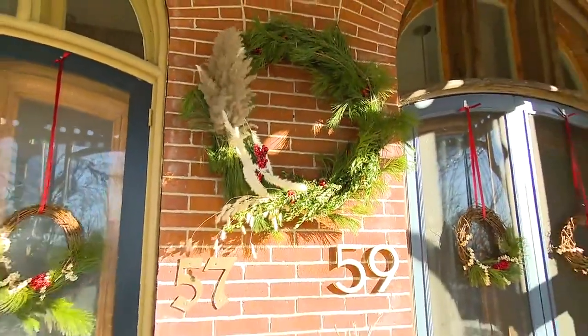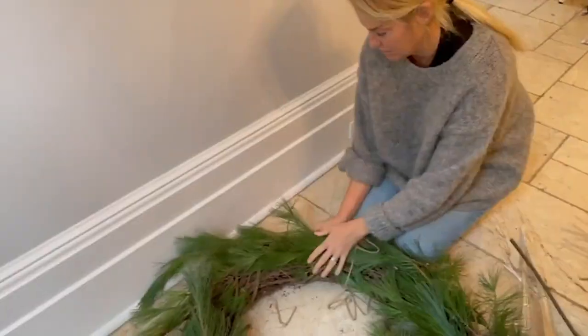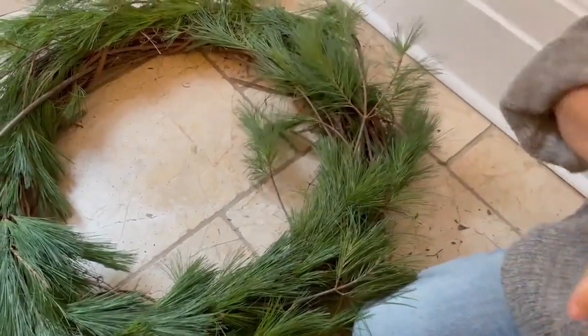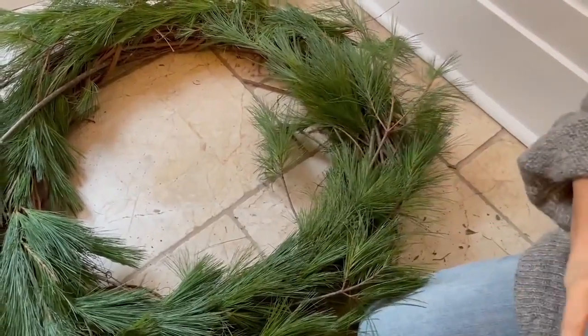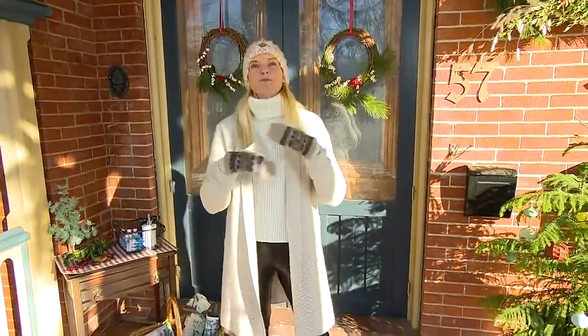So what I used actually was grapevine. You buy a grapevine wreath, and then you can place in all of your greenery, whatever you want. And the most beautiful thing is, Tracy, at the end of the season, you pull out all that greenery, that goes into the compost, and you save those grapevine wreaths, and you'll use them over and over and over again.